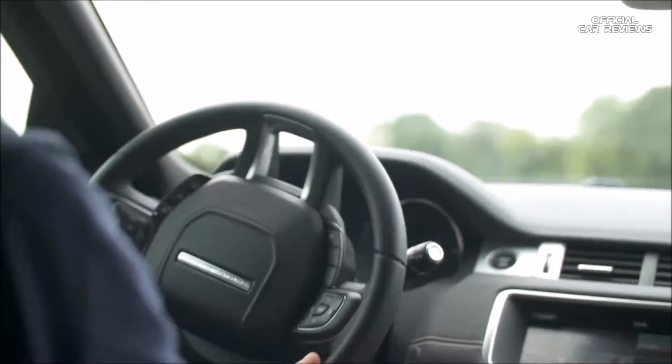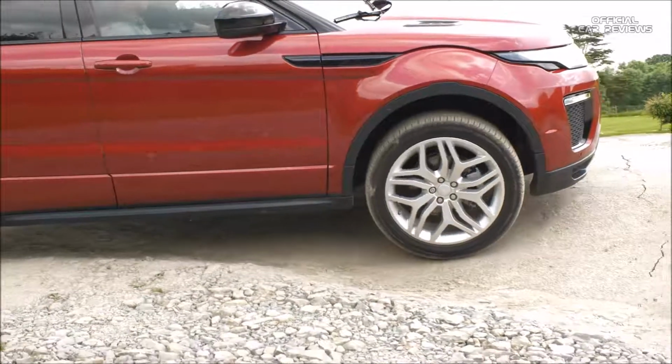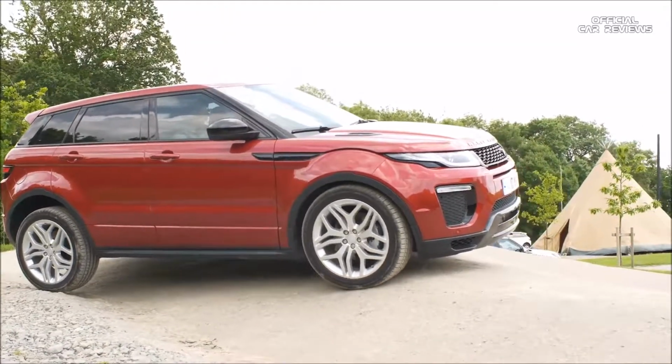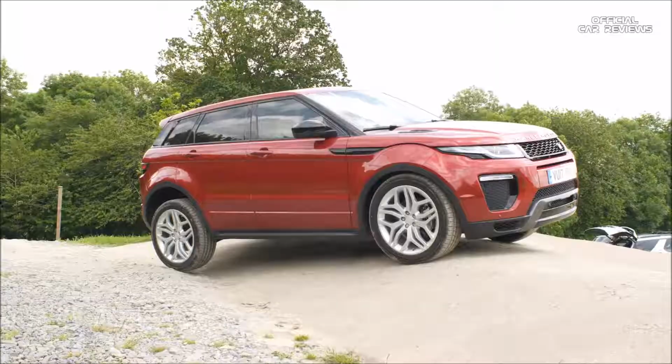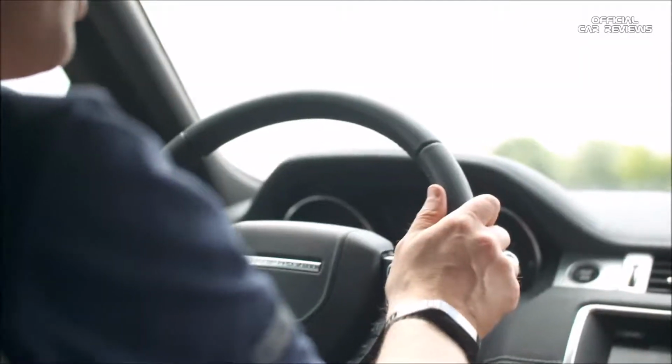Next obstacle, little bit interesting, so just easing the car in nice and slowly. So just easing it forward, nice and gently on the brake. We have the hill descent control system on the car, so I'm just going to lower that to its minimum speed, so when we start to descend, it can do the braking for me. But first of all, just got to nudge the car forward.